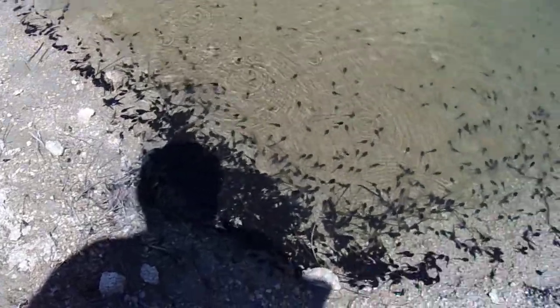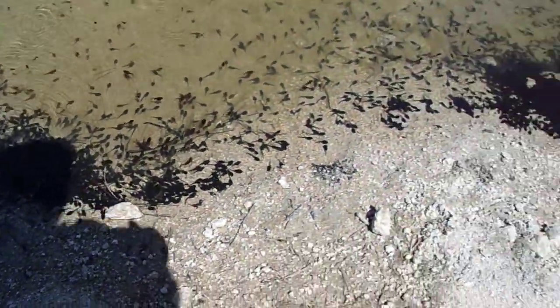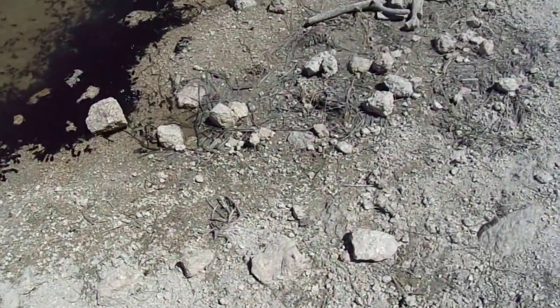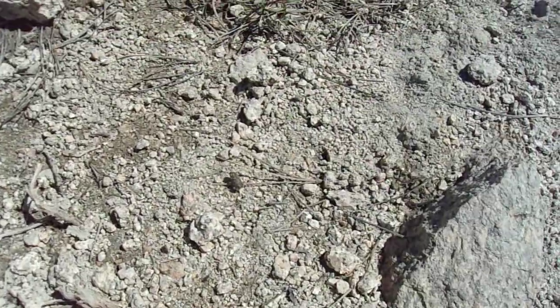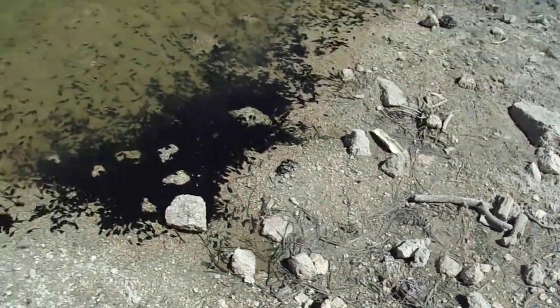Are you serious? Can't tell what species these are yet. Well, they're a bunch of little toads or frogs hopping along here. Just trying not to step on one by accident. Look like little western toads. I believe these are western toads.